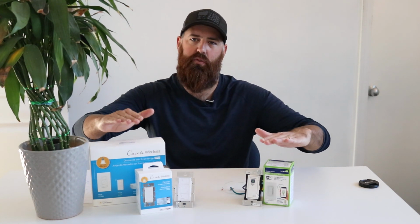Today we are going to compare the Lutron Caseta Light Switches to the Leviton Smart Light Switches. Both of these are smart light switches, and what that means is you're going to be able to control your lighting from your phone or using your voice using Alexa or Google Home. That's a great way to add smart home automation to your house and control what you want, when you want it, however you want it, using either your voice or your smartphone.